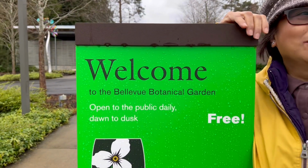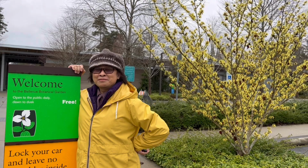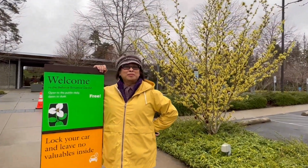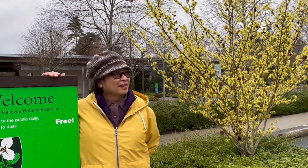We're supposed to go to Bill Gates' house, but we didn't ask permission, and Bill Gates may not welcome beggars, you know. There's lots of security. They might make posas if I get video there. So we ended up here at the botanical garden.